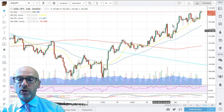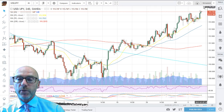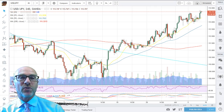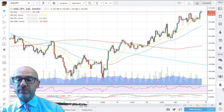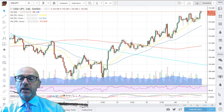Perhaps if you did draw an uptrend line, we're marginally above the mid level of the uptrend line, with the upper boundary at the moment probably about 114.10. RSI, as is often the case, it looks like we're getting a slight non-confirmation on the 4-hour, as it's peaking at presently 65.72, whereas we did peak higher than that on previous peaks. But on the 4-hour it's not much of a concern as it is on the daily.